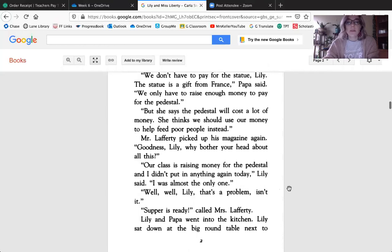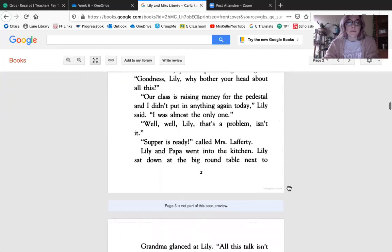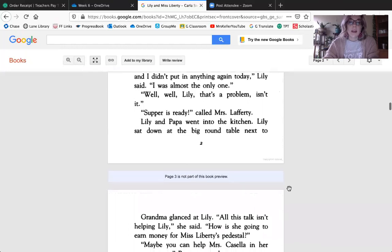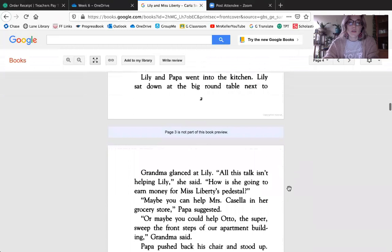Mr. Lafferty picked up his magazine again. Goodness, Lily, why bother your head about all of this? Our class is raising money for the pedestal, and I didn't put in anything again today, Lily said. I was almost the only one. Well, Lily, that's a problem, isn't it? Supper's ready, called Mrs. Lafferty. Lily and Papa went into the kitchen. Lily sat down at the big round table next to Grandma.